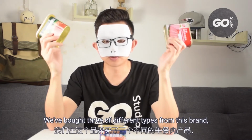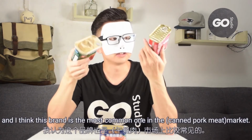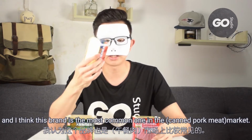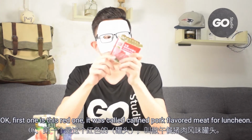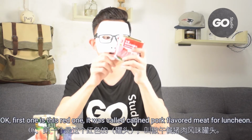We have brought 3 different types from this brand, and I think these 3 are the most common ones in the market. Okay, let's try them one by one. First one is this red one. It is called canned pork favorite meat for Luncheon.